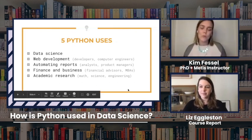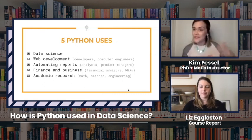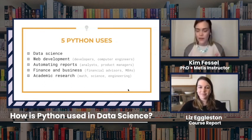I would say here are a couple of key places that you might see Python. Web development is one, especially for developers or engineers, but even data scientists who want to do web scraping or mock up an app can do that in Python. Automating reports, I'm starting to see a lot more of this. If you're an analyst or product manager and need to make the same Excel report every single week, you could have Python help you create that and save a lot of time.